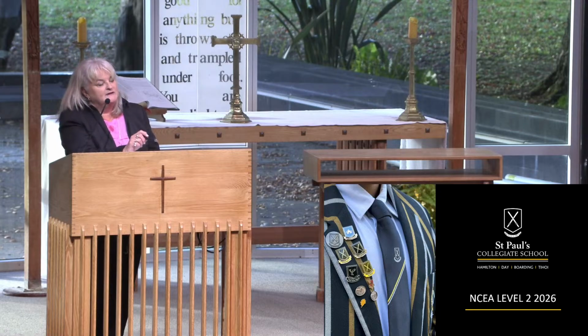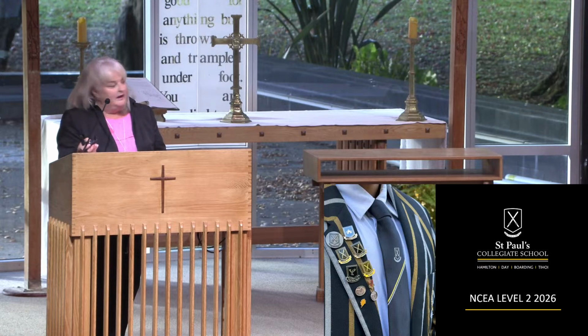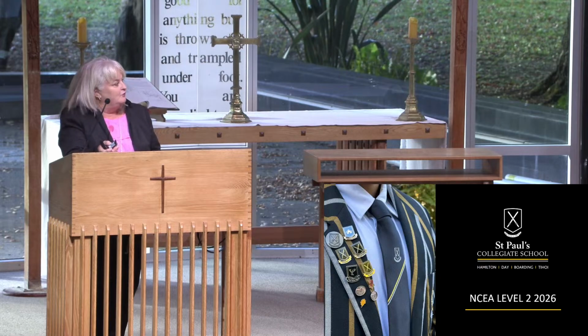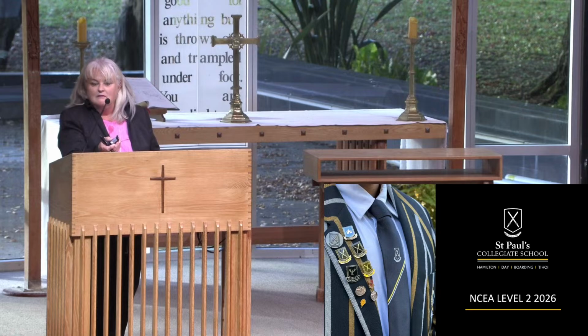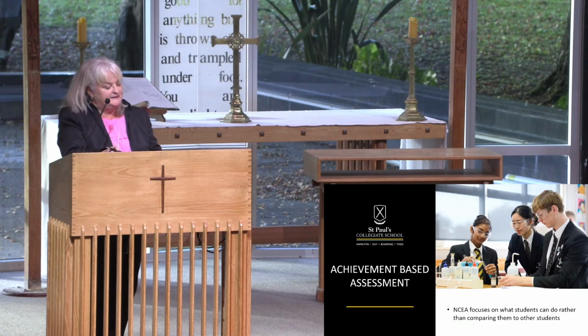So NCEA focuses on achievement-based assessment. It doesn't compare students against students. It compares each student uniquely against a standard. Okay, so it's an achievement-based assessment. It basically assesses what your child will be able to do. It's not a ranking system. So in NCEA, it's structured with achievement standards, and every course has a number of achievement standards.